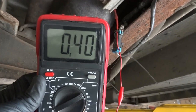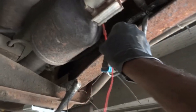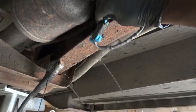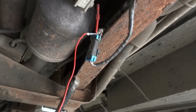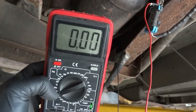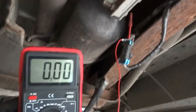Now let's check the other wire, which is the ground wire. So I'm going to switch my back probing tool to the other wire. Alright, so I back probed the sensor ground. My red lead is going to sensor ground, and my black lead on the multimeter is still going to ground, and as you can see, we are reading 0.00 volts. So the ground of the sensor is good.